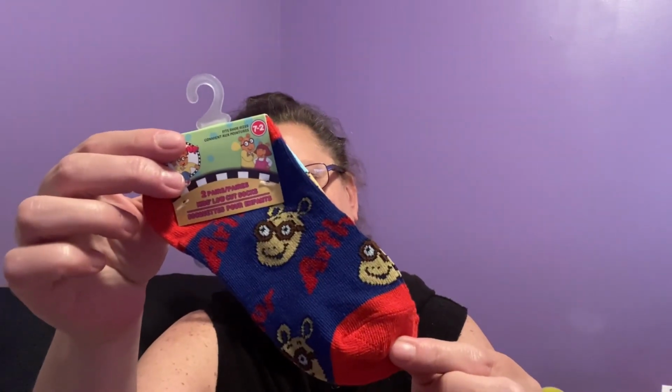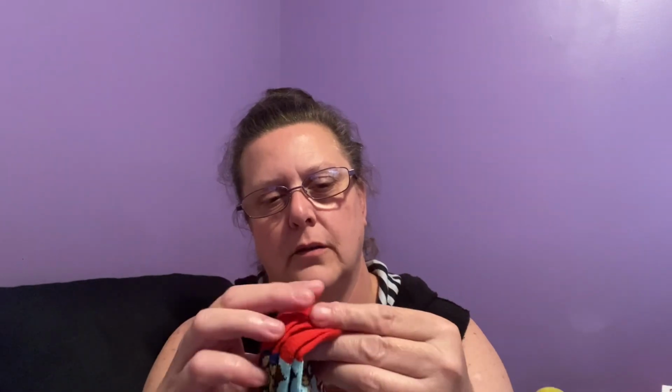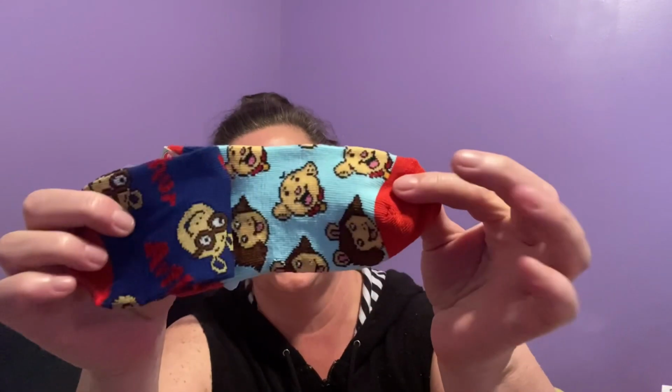Alrighty. Also, in the clothing section, before I wrap up, when my daughter was little, we used to watch Arthur, and these are so cute. So, PBS, Arthur, these are two pairs, and it says fits shoe size 7 through 2. And it's Arthur and his sister, and there is pair number 2. These are really nice. They feel nice, and they are made in the USA. Whoop, whoop, and they are PBS socks.